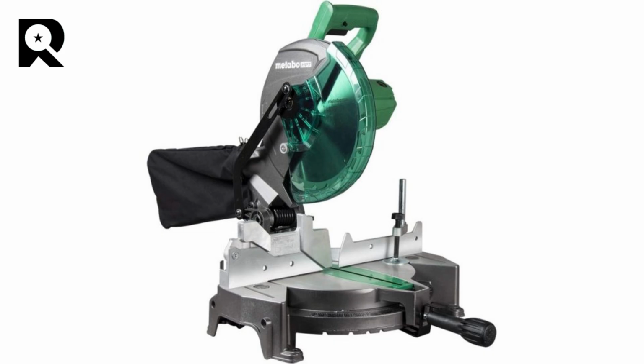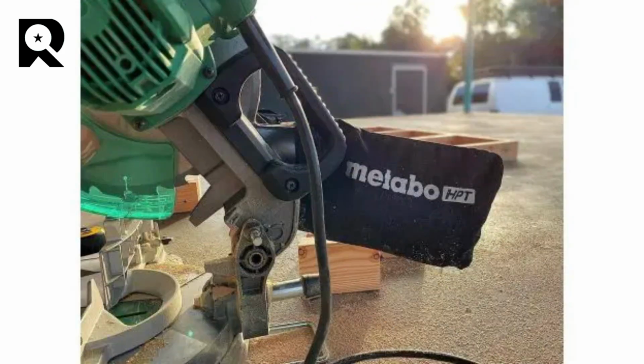One of the standout features of the C10FCGS is its 0 degrees to 52 degrees miter range to the left and right, providing flexibility for a variety of cuts. The saw also bevels to the left up to 45 degrees, allowing for bevel cuts and more complex angles.